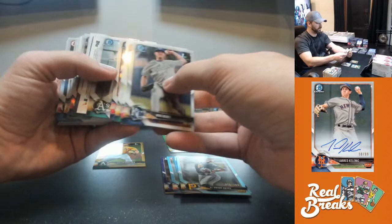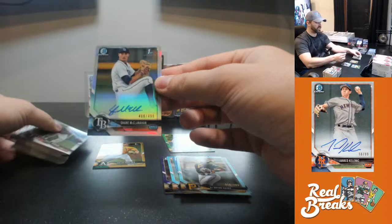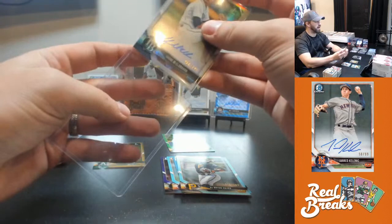And here comes our next auto. Shane McClanahan, refractor auto out of 499, Tampa Bay Rays, going to Tyler.